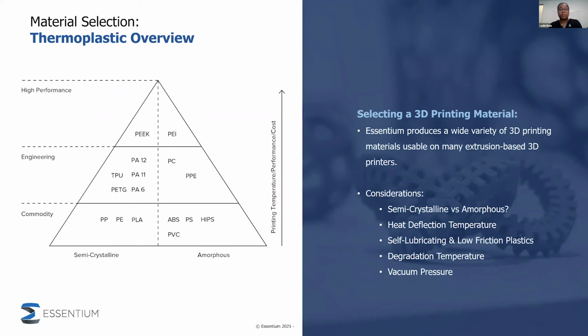So some of the other considerations for 3D printing materials are the heat deflection temperature, which is at what temperature that particular material can start to deflect. We have self-lubricating and low friction plastics. So that might be something to consider if you want to print a very high volume mold that would also facilitate the quick release of your plastic substrate. Self-lubricating or low friction materials like nylons might be a great option.